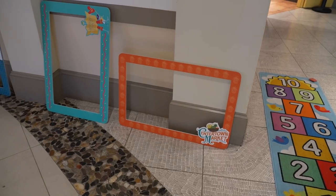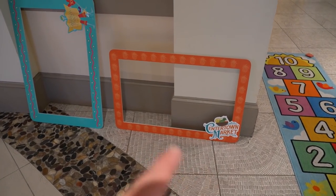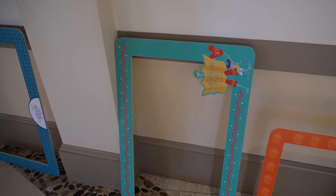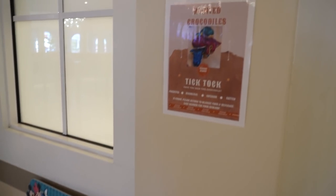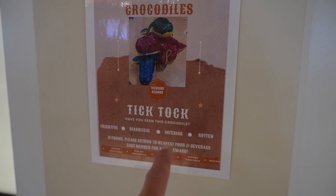We'll go find out. They do have some like photo options right here. So like you could do these little frames and take some selfies or take some photos. Oh, the 30th anniversary of Caribbean Beach Resort? That's interesting. And then there's this one here that says, it's my birthday. Side note, it wasn't a lizard, it was a crocodile. So have you seen this crocodile? I saw one of them, I saw this green one.